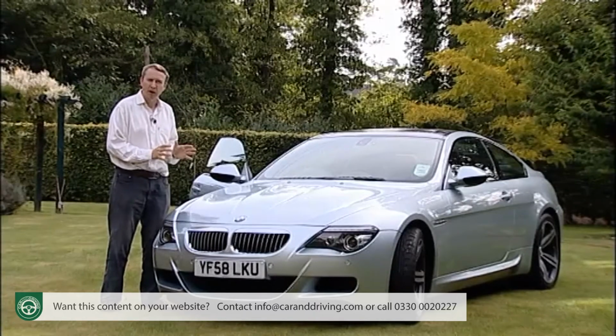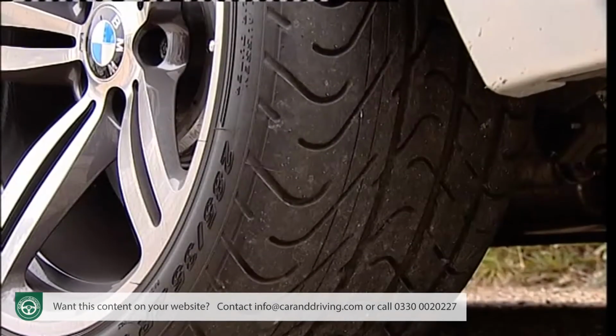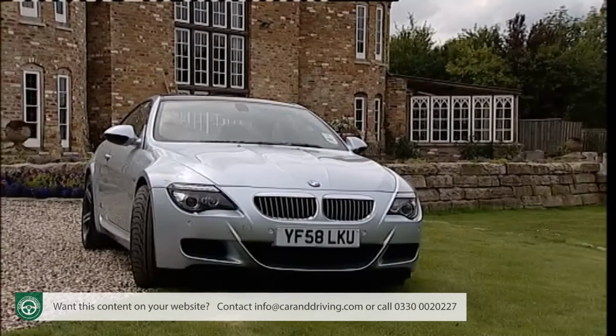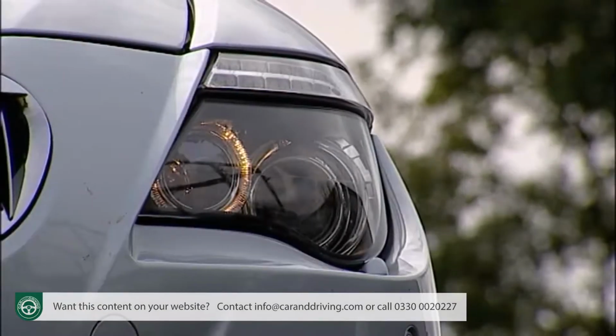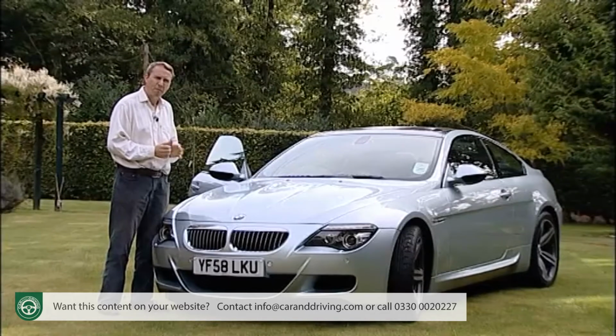There's 50 kilograms less weight, a fractionally shorter wheelbase, these wider and more aggressive tyres, and a centre of gravity that's lowered by 6 centimetres, mainly thanks to this gorgeous carbon fibre roof. Let's find out.